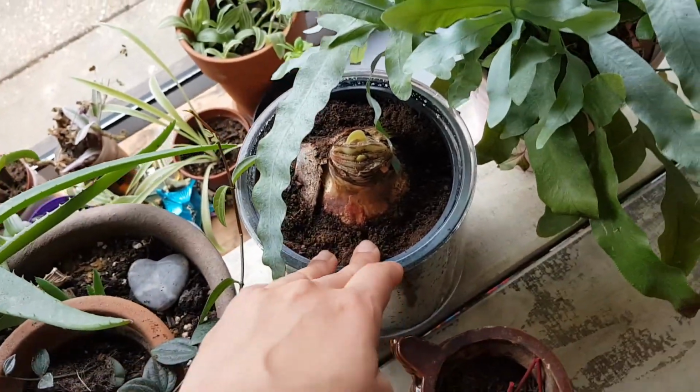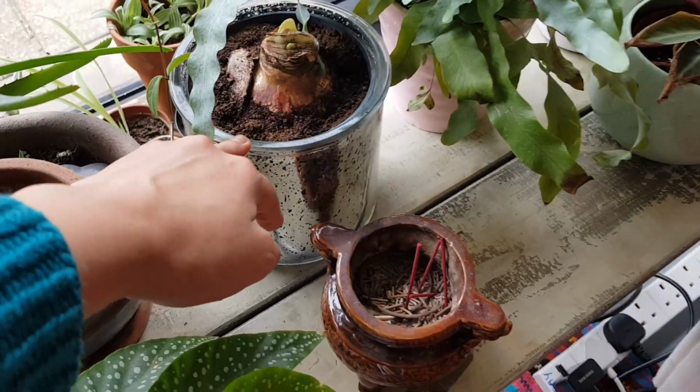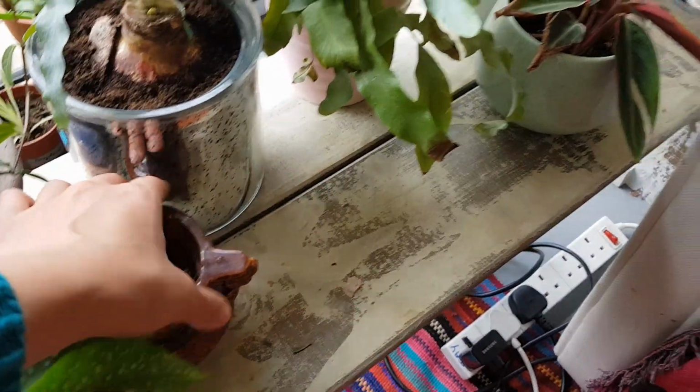Here we've got the amaryllis bulb that I just planted. We'll see what happens with that. It's looking a bit anemic at the moment. This is just some incense to clear the air.